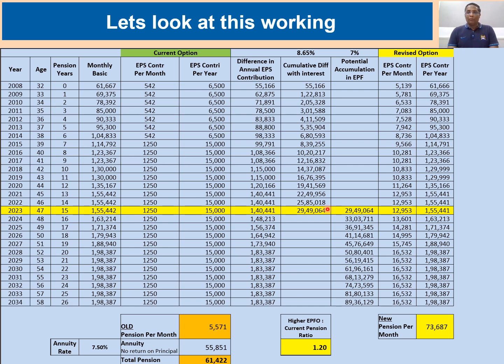Now let's say you move this corpus away from here to EPS and you opt for the higher EPFO pension. In this case, the formula for the new pension will be the average of the last 5 years' basic. So here, you take these 5 years of basic, take the average, multiply by 26 years of service, divided by 70, and it will give you a pension of about 73,000. Now comparing this 73,000 with 61,000, the ratio that we said, higher EPFO to current pension ratio, is 1.2, which means we are in the yellow zone.